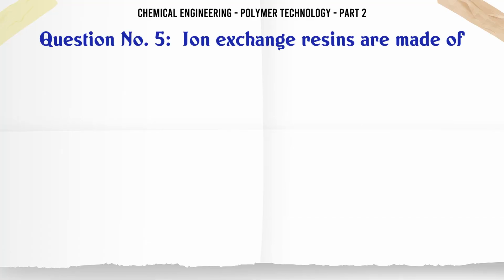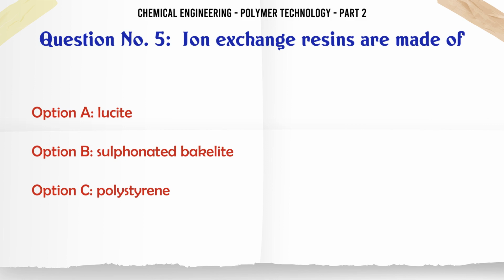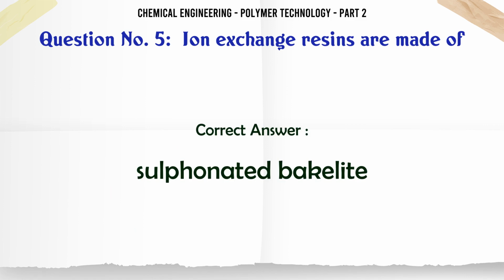Ion exchange resins are made of: A. Lucite, B. Sulfonated bakelite, C. Polystyrene, D. Teflon. The correct answer is sulfonated bakelite.